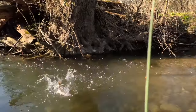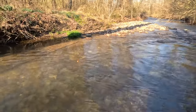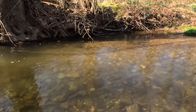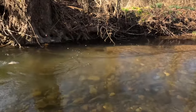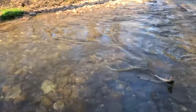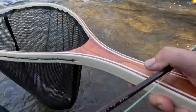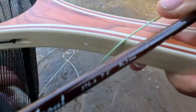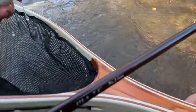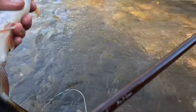There's a fish. Ooh! That might be... Oh man, that almost looked like a rainbow. It is. That's a rainbow from last year. Has to be. Oh, or a wild rainbow. Oh my, oh my. Honestly, to the best of my knowledge, they haven't stocked this stream in many, many years.